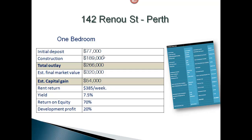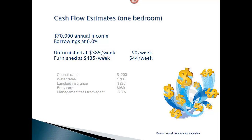At a $385 per week rent, you're looking at a yield of 7.5%, so it's really very much cash flow positive. Once again, your return on your equity is 70%, so you put 77 in, so you're going to get 54 back, plus of course your 77 as well, and your developer's profit is 20%. So there's some estimations for you.